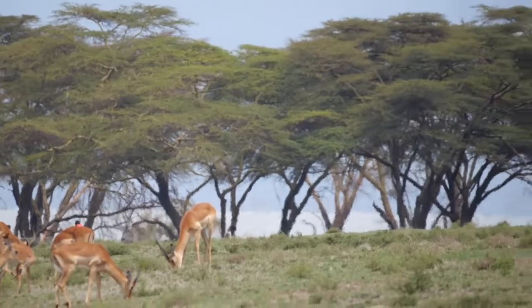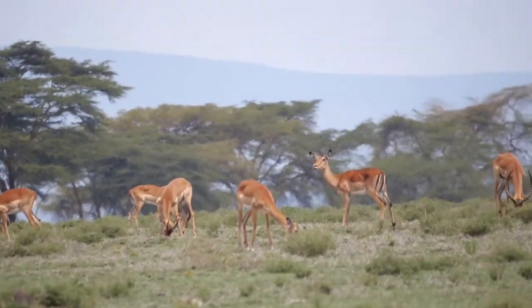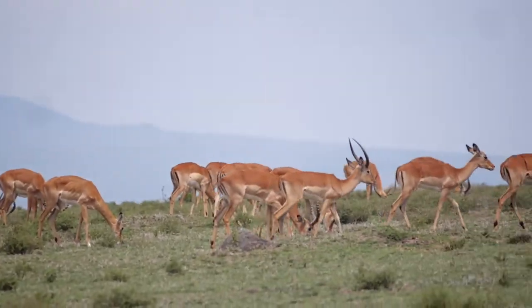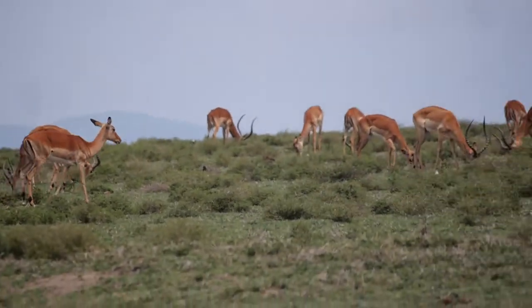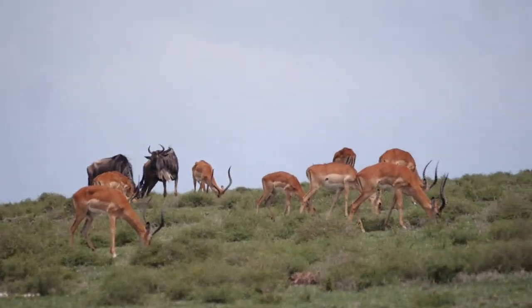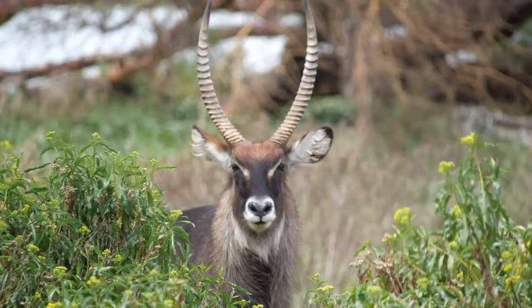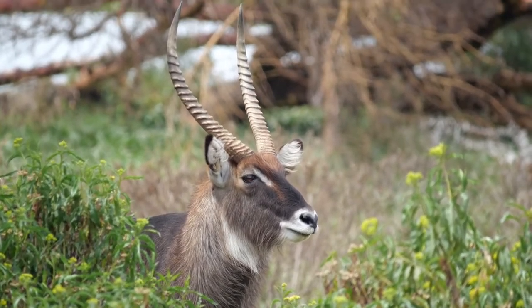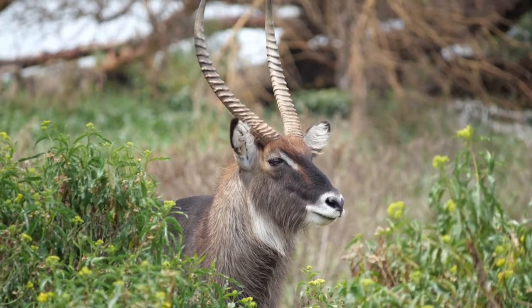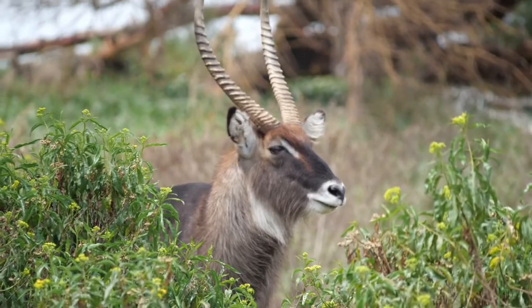But the thing that we are going to do is we will bring some hyenas. We'll bring back hyenas. During the day, they were in the bush, sleeping. They're going to kill the other animals. So if you touch the skin and you touch the meat, all the meat will be destroyed. Maybe three people or four slaughtered this one.